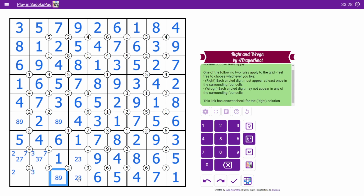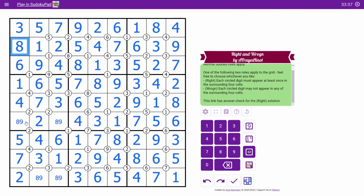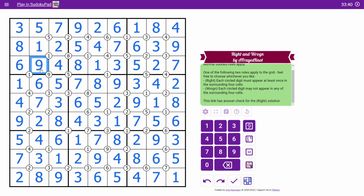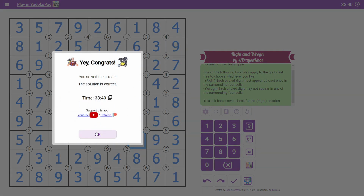Not an 8, 8, 9, 2, 3, 2, 2. Oh, this can't be a 7 anymore, which makes this a 2. This is an 8, 9, and there's an 8 up here, which resolves everything. Guess there's also a 9. Whoop! There's also a 9 up there. I accidentally clicked through it. I forgot that popped up. But I did just finish it correctly. Yeah, we did just finish it correctly.